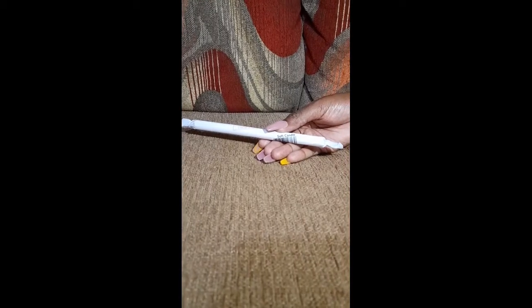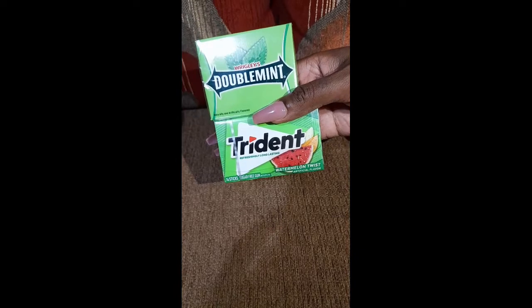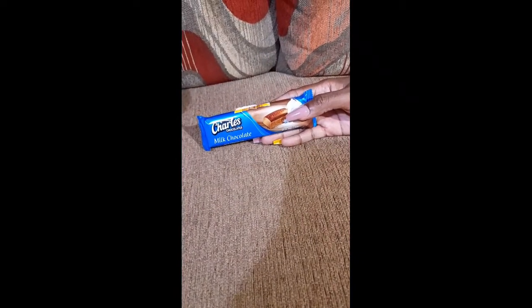An inhaler and a soft candle. Like soft candle is a must. All right, and we have gum. And then we have Charles chocolate, how to treat.